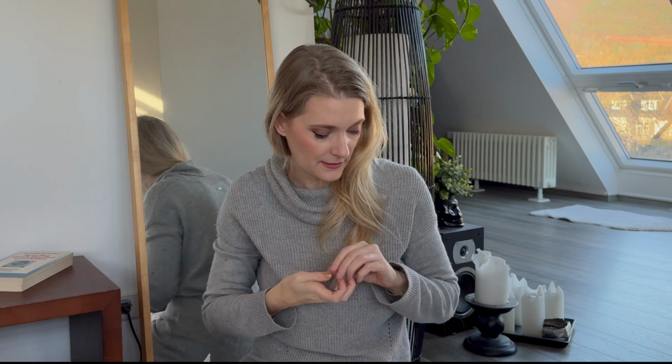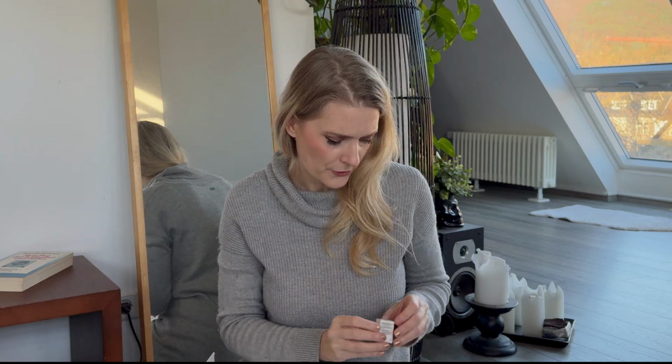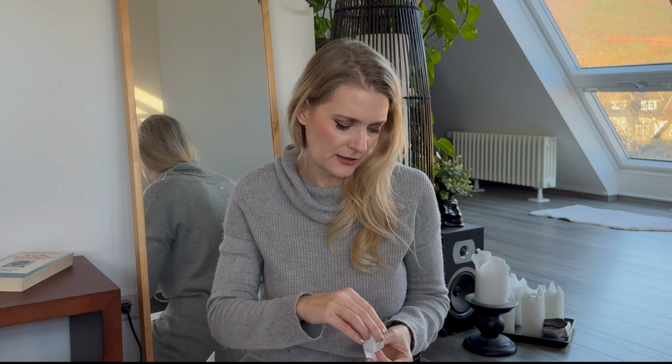Let me quickly show you what the serum concentrate looks like. This is how it looks. This is the one for wrinkles.